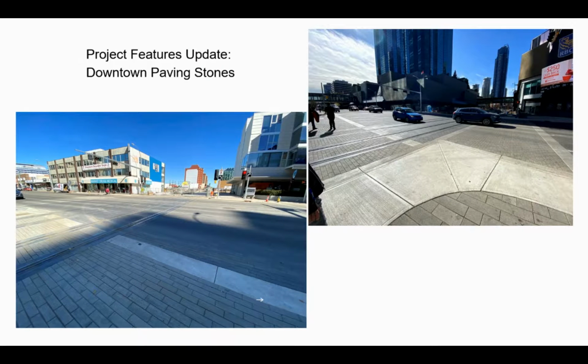All right, so I promised I was going to take you through some of the other project features. I'm going to start in the downtown area and take you all the way back to the south where we just were. Starting in downtown, one of the things that I'm really proud of, and really think is a beautiful thing that the city has chosen to do, is to turn 102nd Avenue into a paving stone streetscape. All of the sidewalks and all of the road surface along 102nd Avenue are entirely constructed using paving stones.